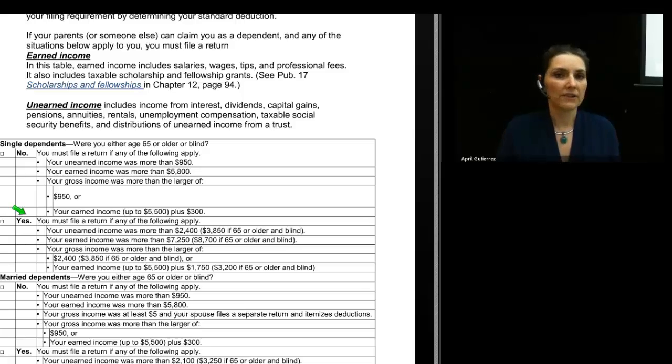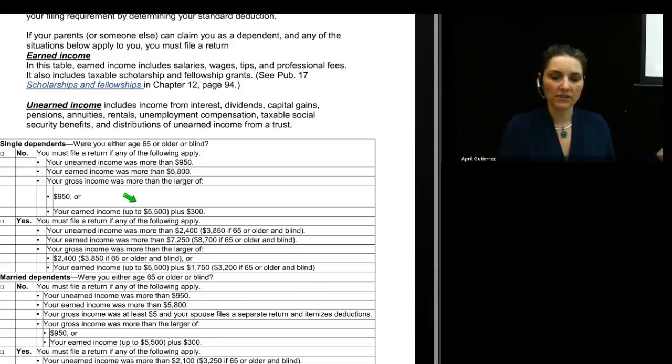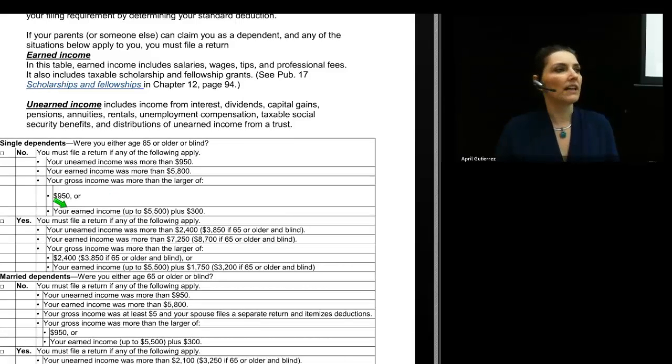Well, what's $5,500 plus $300? $5,800, right? So really what we're looking at here is $5,500 plus $300. So your earned income up to $5,500, that means as a dependent, I can go out and get a job over at the bakery at my local supermarket over summer, and I can earn up to $5,500. And in addition to the $5,500, I can have up to $300 of additional income. Now, what if I earn less than $5,500? What's my filing requirement going to be as a dependent then?